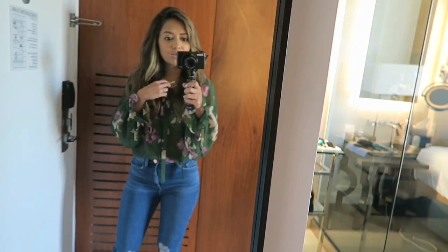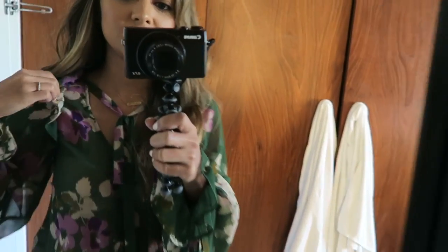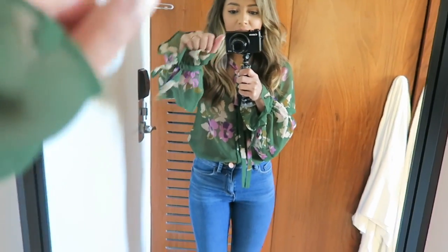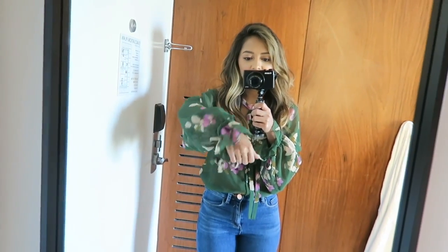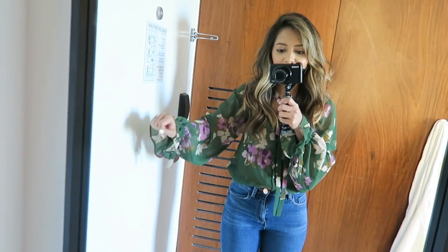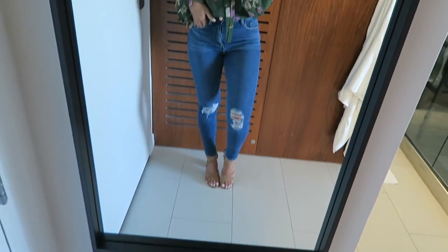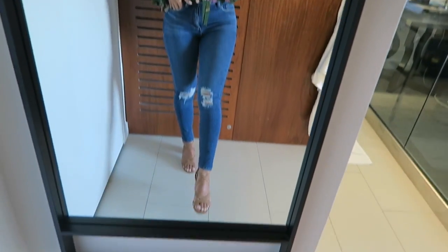All right, so I'm finally done getting ready, and it took freaking forever. This is why I hate doing makeup. This is what I'm wearing. This top is from ASOS. It's super cute because it has these ruffles, and then this tie neck, and then the wrists have this tie. So it's super springy, and then my ASOS Ridley jeans, and then Steve Madden lace-up new shoes.